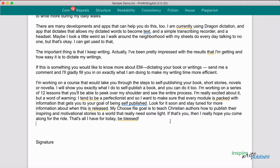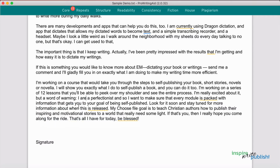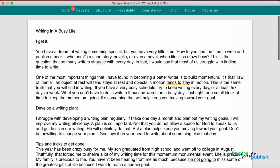All right, you get the picture. So it says I missed a hyphen there. I tend to be as a weak sentence. I would say I am a perfectionist. Every module is packed as a passive verb, and it wants me to change that. Every module, I will pack every module with information. Anyway, you get the idea. I'm going to move on so that you can see some of the other reports and ways that it helps.